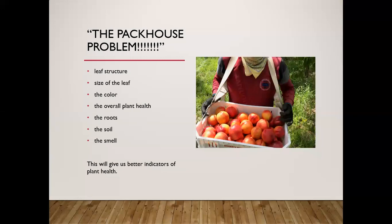Obviously, we can't dig up a fruit tree and look at the roots of what it's doing like we can with corn, but walk through and have an understanding based on soil structure, based on where we might have compaction. What are our roots doing and where do we need to feed that tree based on a nutrient being applied to the soil? Smell the soil, look at the soil, dig in the soil, let the soil tell us what it needs and what it is doing. This will all give us better indicators of overall plant health.